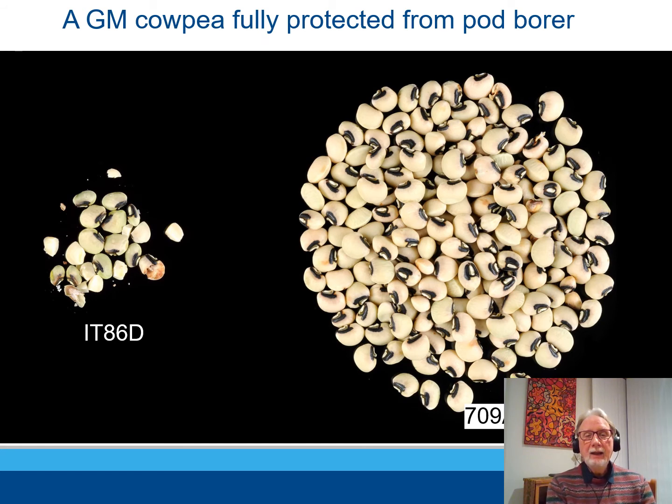Any cowpeas that we've made with the BT gene, such as this line 709A, shown here, are fully protected from the pod borer in the field. The line IT86, which is the parent line of 709, does not have the BT gene, and the yield of seed from a single plant is very low, as you can see here on the left-hand side. Whereas the yield from a single plant of 709A grown under the same conditions is very much greater.